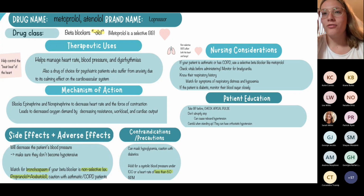Up next, we have our friend metoprolol. Metoprolol is a selective beta blocker, meaning it is only going to work on the heart. When we think of our beta adrenergic receptors, think one heart is beta 1, beta 2, 2 lungs. Okay, this one is only going to act on beta 1, so it is great for the heart. It is going to lower our heart rate. Therefore, we must assess heart rate before giving this medication at the apical pulse. Hold if it is less than 60. All right, we must taper this med because we want to avoid rebound hypertension.